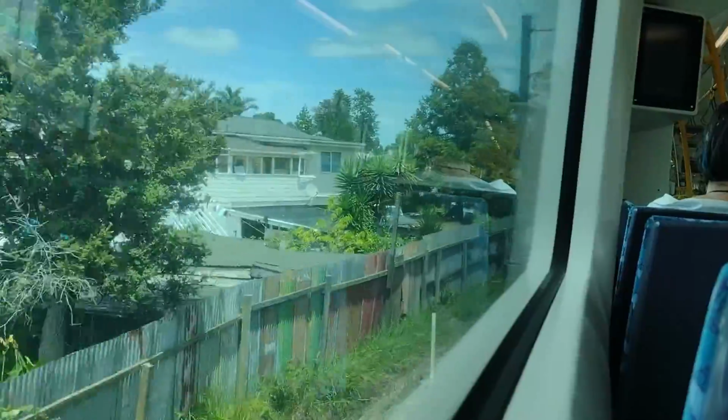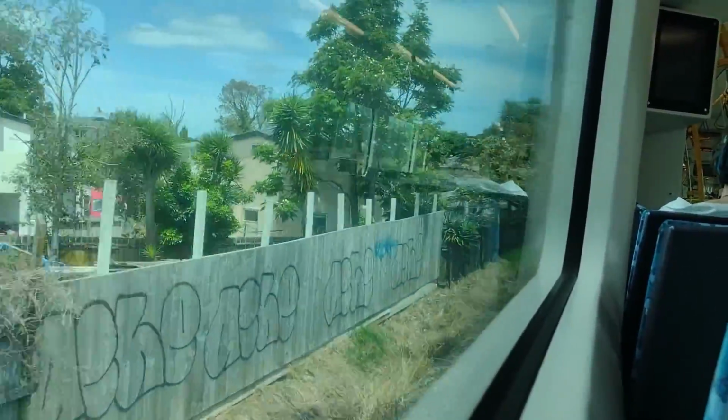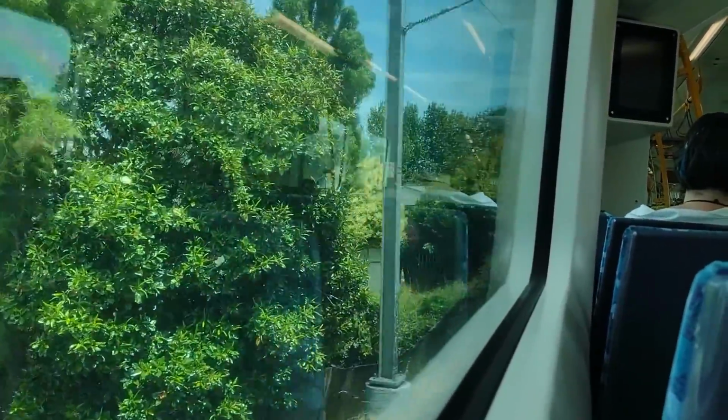And this is another major one, marked as a transport hub on the map. So it means it has buses and major things nearby, like a shopping center and such.